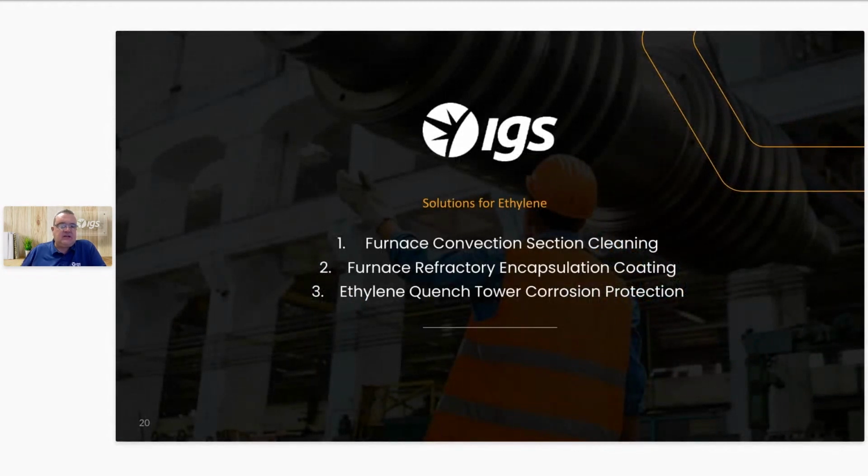So this just runs through the solutions we have for ethylene furnaces. We have the furnace convection section cleaning system, the ROV you saw, where we get 95% plus cleaning. We have the furnace refractory encapsulation coating, which can stop that friable, diminished ceramic fiber being drawn through the unit. We can also do quench tower corrosion protection with our high velocity thermal spray.